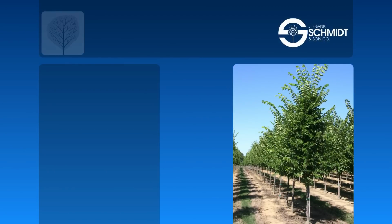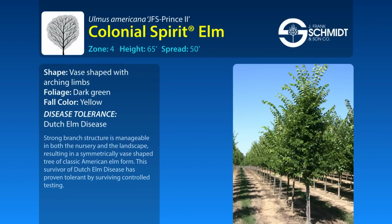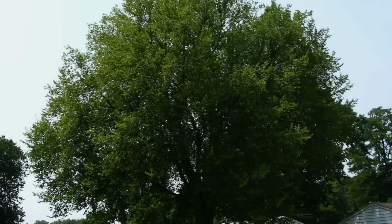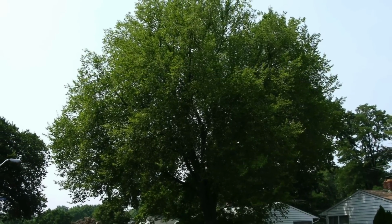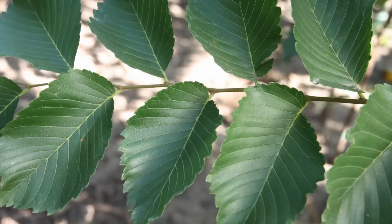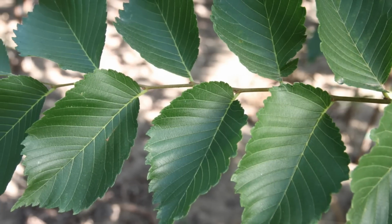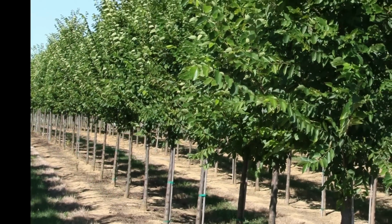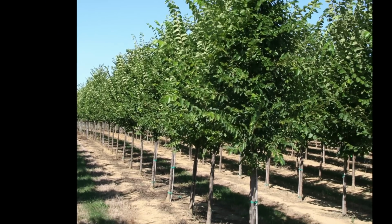Colonial Spirit Elm represents the resilience and persistence of our country's founders. It grows strong and healthy despite the Dutch elm disease that decimated our native elm populations. Selected by the historic Princeton Nurseries of New Jersey, it has proven tolerant by surviving controlled testing. Branch structure is strong and manageable in both the nursery and the landscape. This symmetrically vase-shaped tree broadens with age to reveal a classic American elm shape.